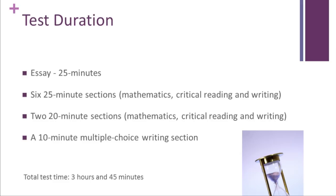Test duration: it's shorter. Please note that this session is a little bit shorter. The essay is the first exam, so everybody writes an essay for the SAT. It's 25 minutes. Then you have six 25-minute sections, then two 20-minute sections, and a 10-minute multiple-choice writing section. The total testing time is 3 hours and 45 minutes.